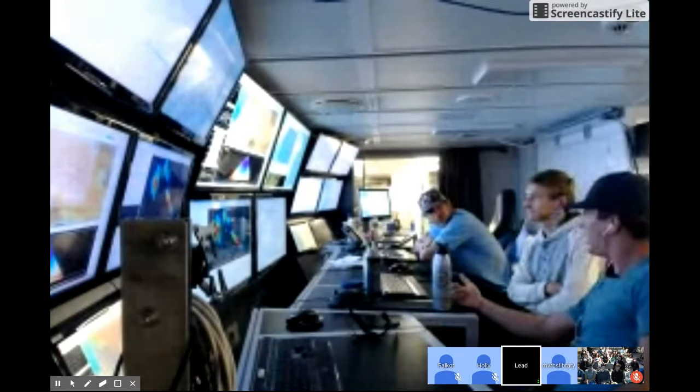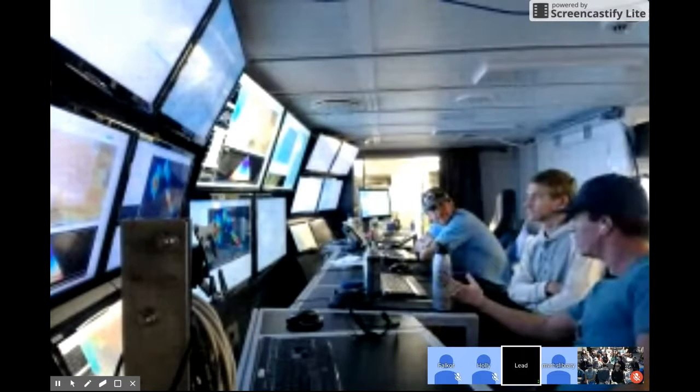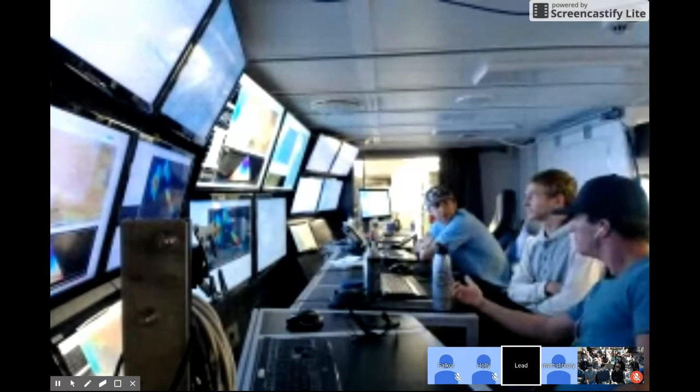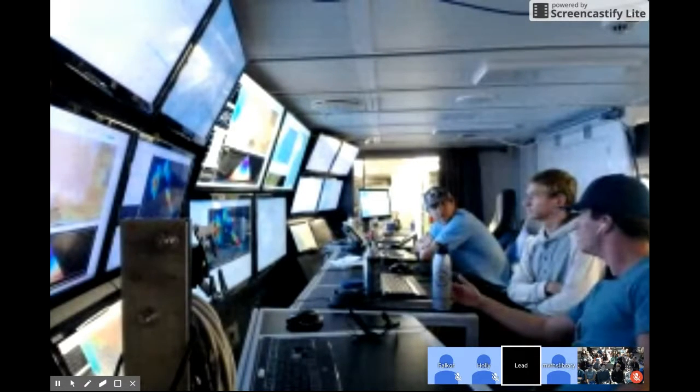You've got a magnetometer dragging off the back of the boat. What is that? It's basically measuring the magnetic field of the Earth as we drive along. Cool. And it basically looks like a big torpedo. It's like a Wile E. Coyote torpedo. That's awesome.